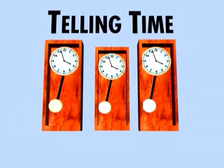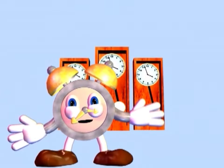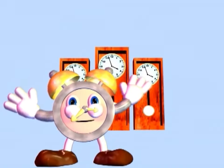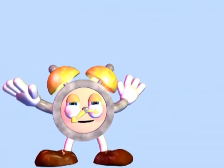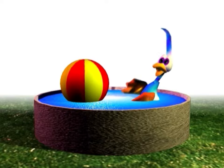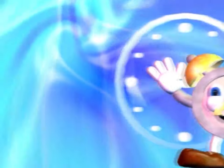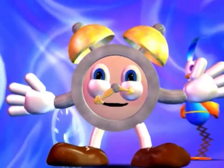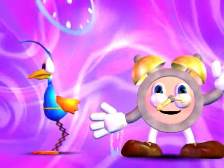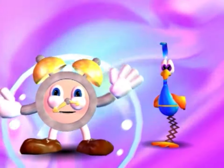It's learning time today, and today we're learning to tell time. I said it's learning time today, and today we're learning to tell time. There's a time to walk and a time to run, a time for work and a time for fun. But only if your chores are done. Haha, that's right. We have sad times and happy times, and times for making up cool rhymes. It's learning time today, and today we're learning to tell time.